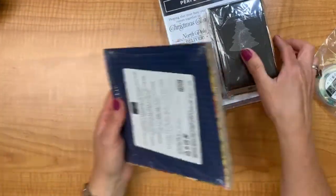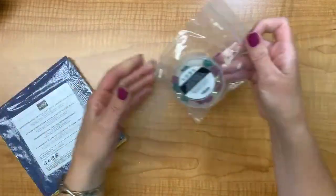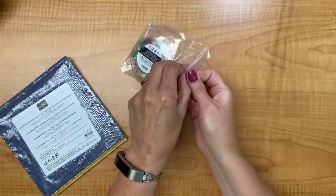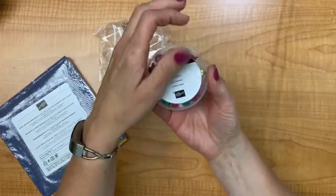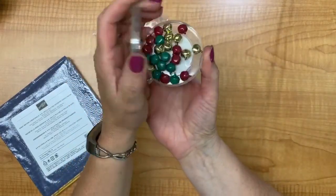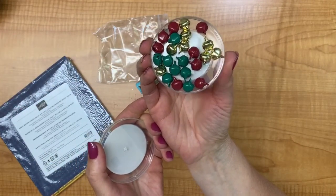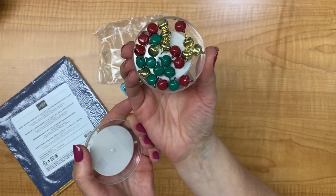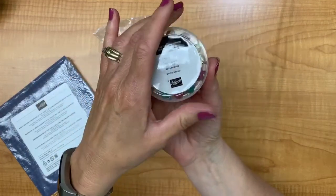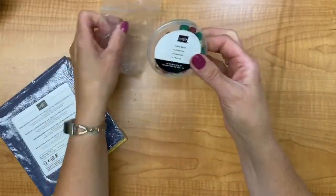And then this guy here, so put that one out of the way. This one here, oh, let me just see. This is part of the suite with that one. We have some jingle bells. They're not real teeny weeny ones. They're a good size jingle bells, but they're colored. So this time they are gold and red and green. I'm not exactly sure, but I'm thinking that might be shaded spruce and that might be cherry cobbler. How many do you get in there? You get 24. So you get 8 of each color.